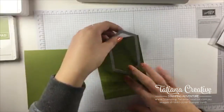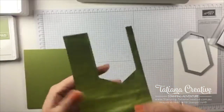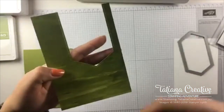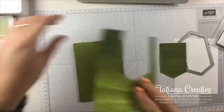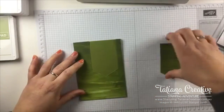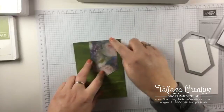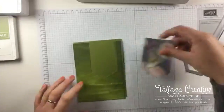Carefully. So I used a post-it note to hold it in place, and now you can see we're left with the stitching on this negative, and we've got stitching on our piece. Now this one is going to go here, and then we're going to use this piece but flip it so that we get the other side of the DSP as well. But we'll use dimensionals as well.